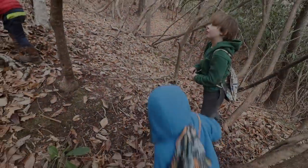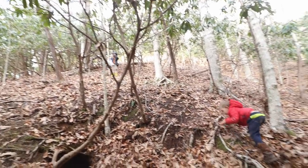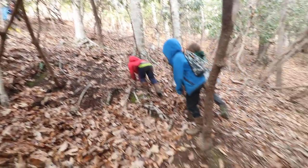Okay, guys, up to the ridge next. And walk slow enough that he can keep up with you, okay? Take your time. I'm going to go get his backpack and mine and my rifle down here.